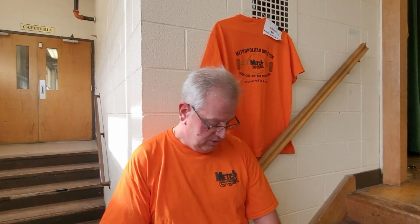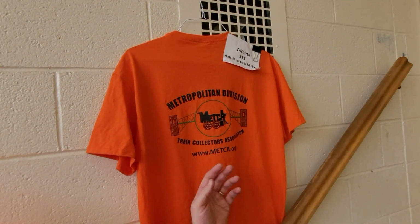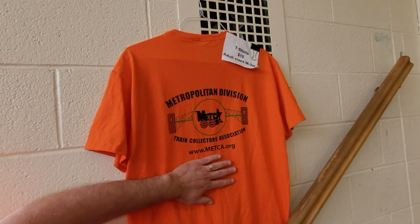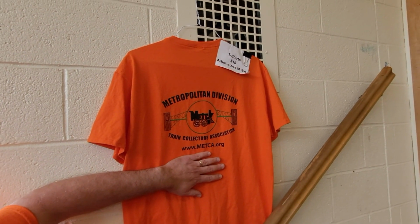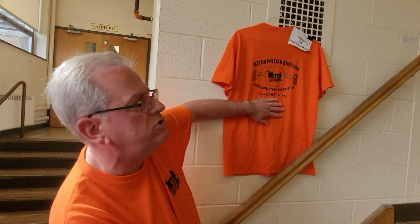And then one last thing before I let you go. I see you have a new shirt that you're selling. We do. So METCA Division t-shirts. There is that logo, our traditional METCA locomotive logo. That's in the front on the upper chest. And then as you can see on the back, we have more of what we call our Hellgate logo. It's really what we use on our letterhead when we have to send out paperwork. But this is on the back, the large Metropolitan Division Train Collector Association with our website name and our Hellgate logo.